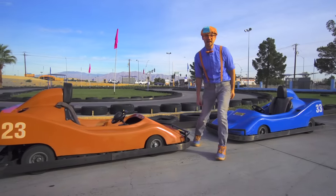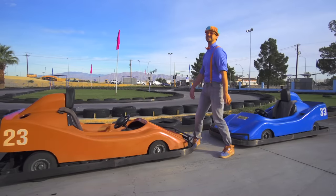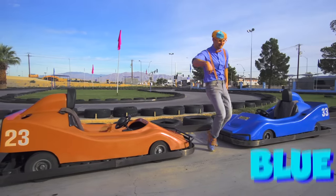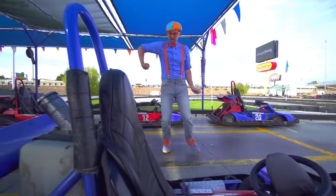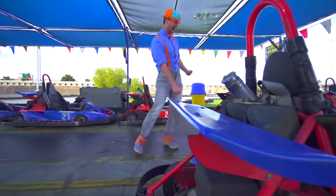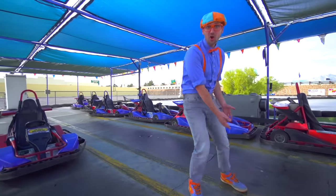My two favorite colors. This go-kart is the color orange. And this go-kart is the color blue. Now it's time for me to teach you the parts of a go-kart.